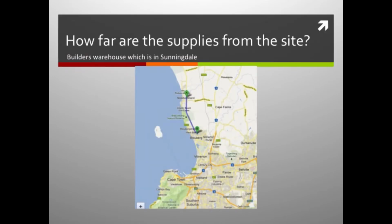How far are the supplies from the site? The builder's warehouse is in Sunningdale, and when we Google mapped it, it's about 15 minutes away, and the communities are close by to each other, so that shouldn't be a problem.